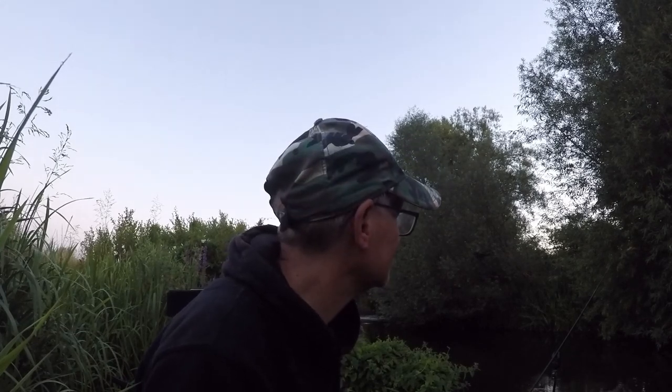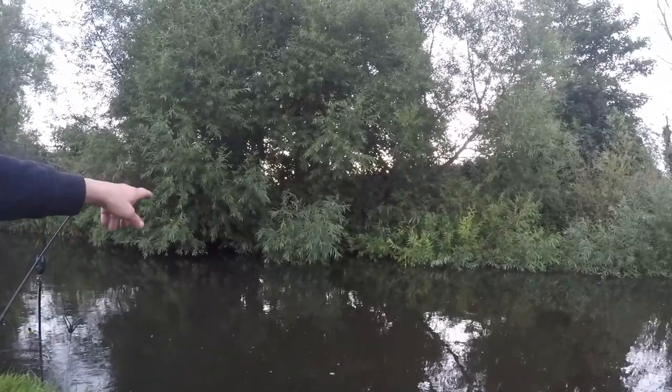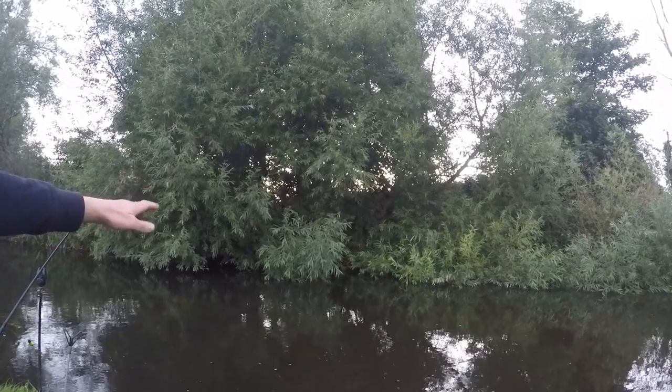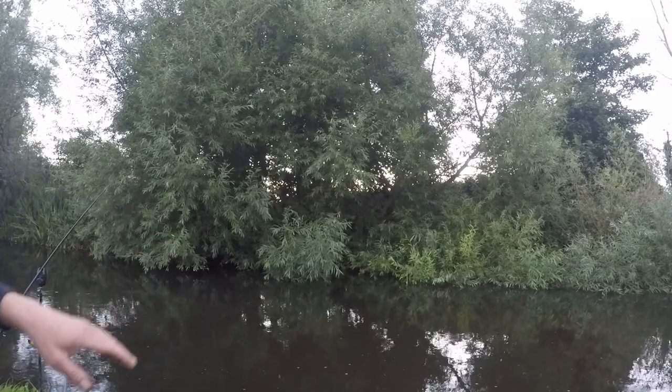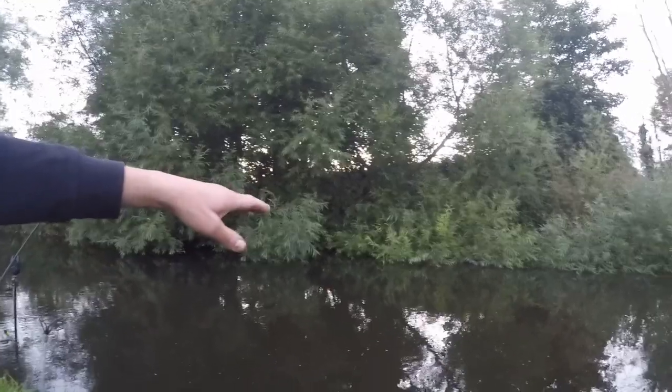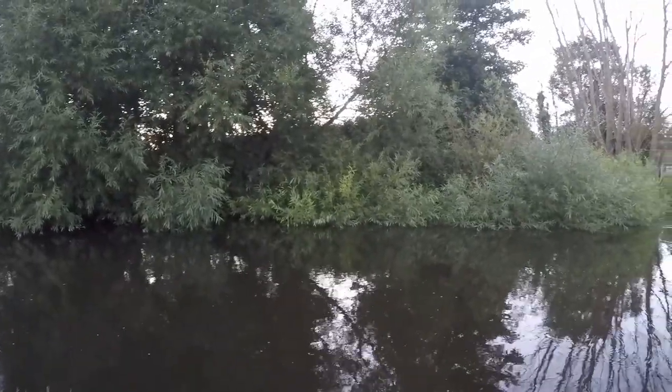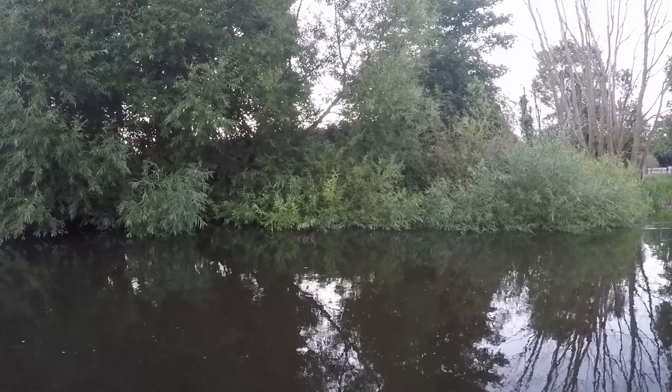But what my initial plan is, I haven't set it up yet, but I'm going to set it up in a minute, is a stick float rod to run right on the far side of these trees. And where that hole is, we've got the feeder. I'm feeding just to the left of that tree, and then in line, because what I want to do today is just run the stick float down the peg, along the line of those trees.